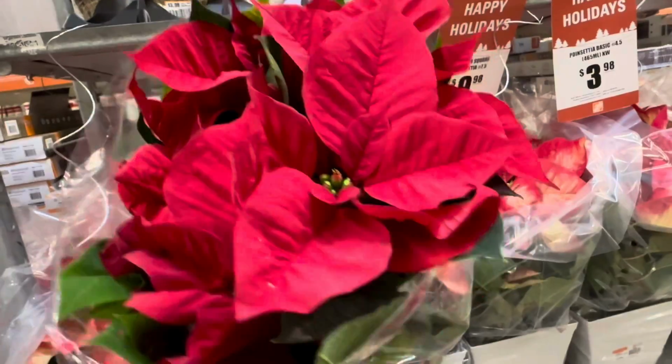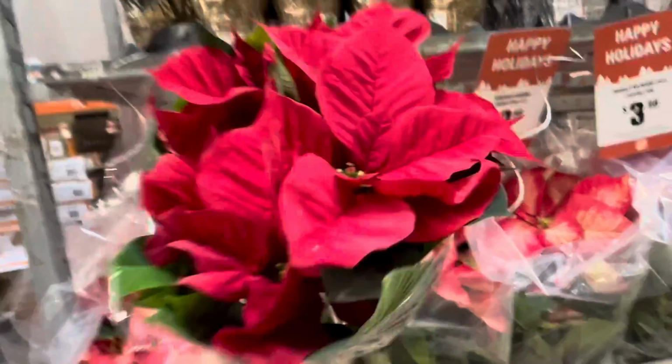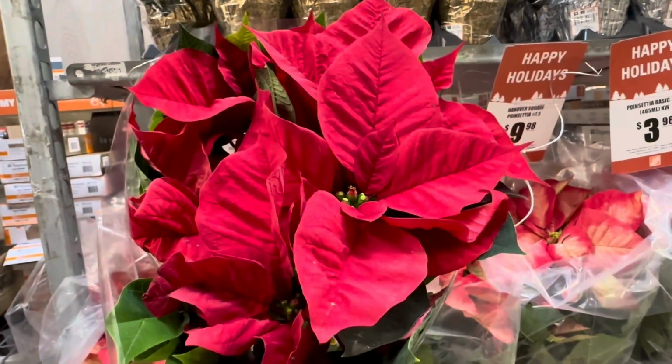Now that you have picked the best and the healthiest plant to purchase and bring back to your house, one last step you must not skip is to bring extra protection in the form of a cardboard box or a garbage bag that you can use to help transport your newly purchased poinsettia plant from the store to your home.